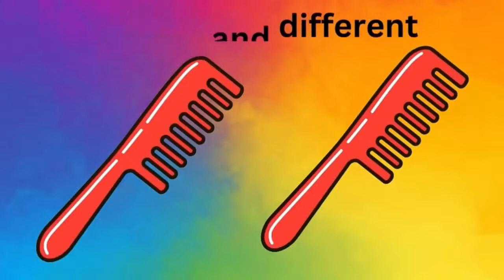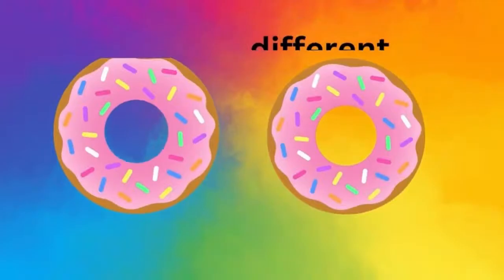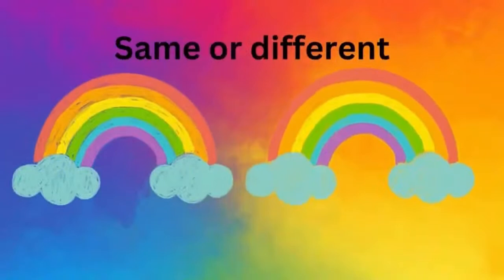Are these donuts same or different? If you chose same, you're right. Are these flowers same or different? If you chose different, you're right. Are these rainbows same or different? If you chose same, you're right.